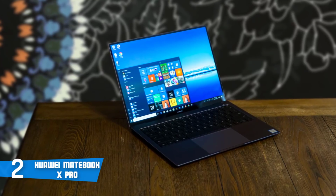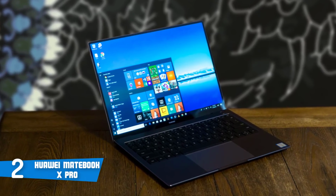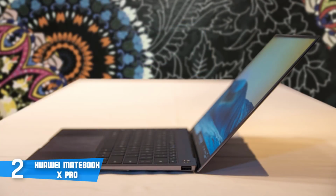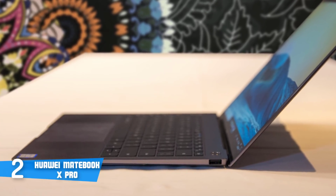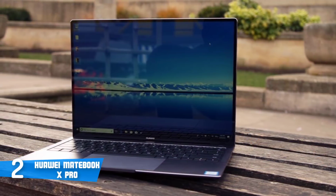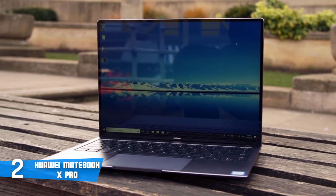Moreover, the connectivity ports are composed of 2 USB-C ports, a headphone jack, an HDMI port, and a VGA port, which is pretty good. Now let's talk about features. This particular model is armed with an Intel Core i5 processor, has 8GB of RAM and 256GB SSD, which means you can have dozens of apps running at the same time without noticing even a slight difference in terms of performance.